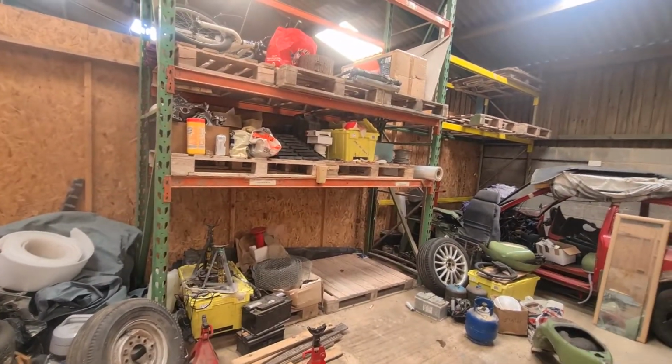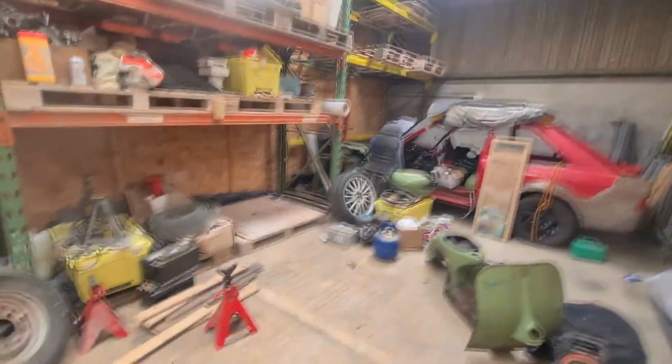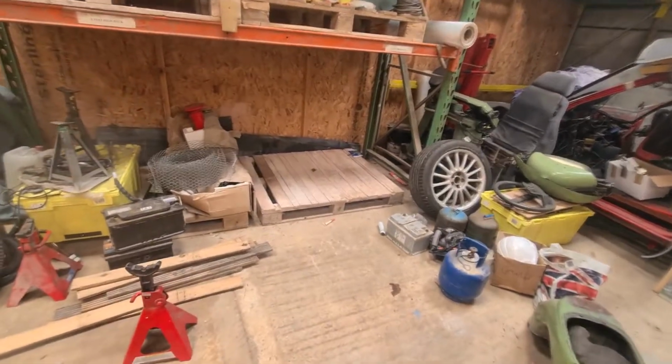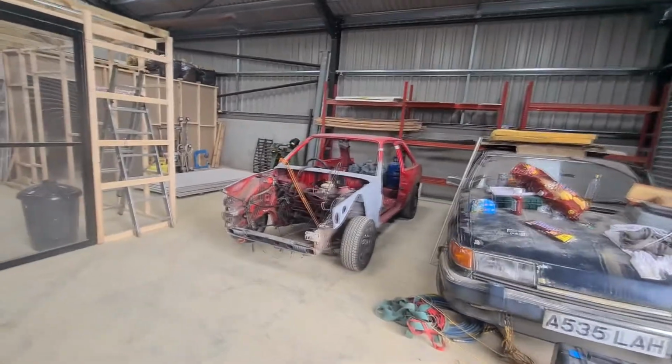Racking's not mine, that's got to stay here, although I'm going to take the pallets. I'm going to take that rack in and then we'll just clear everything out. So hopefully we can load everything onto the pallets and just move it straight round on a pallet truck. That's the plan. The red Escort's round.